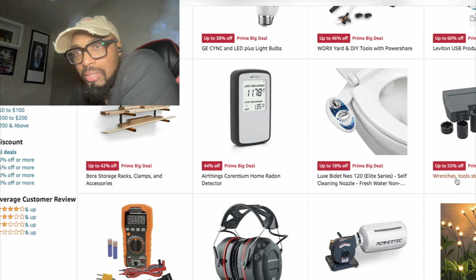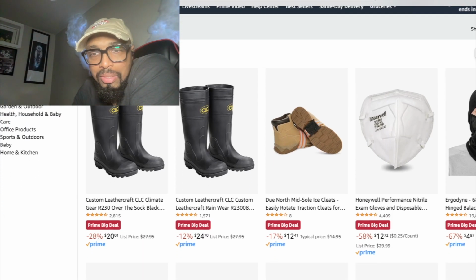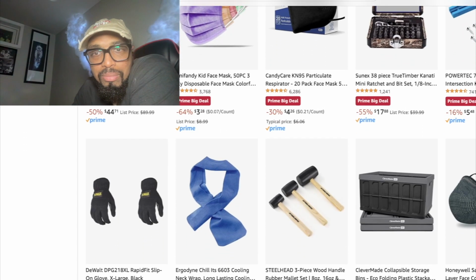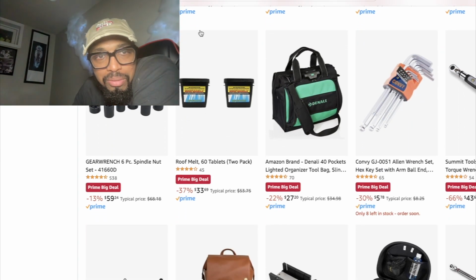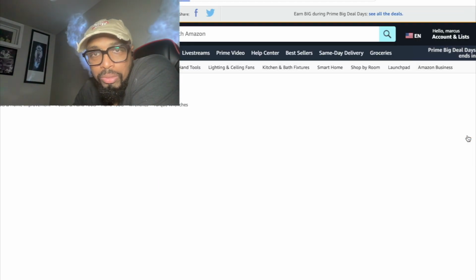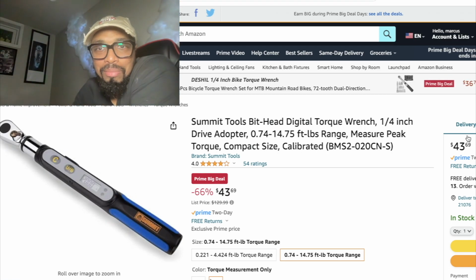What's this, a tool set? Ah, you click it and a whole bunch of other stuff comes up. And there it goes. Spindle nut set. Okay. Ooh, $40. Digital torque wrench? What? Oh, I'm tempted, you guys. That one might have to go in the cart.